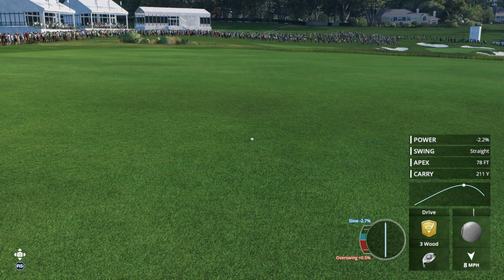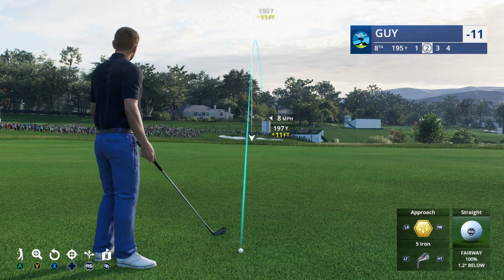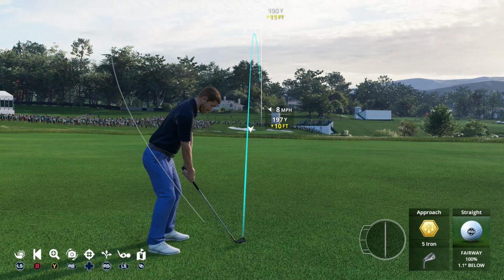And no issues there. Good tee shot in the short grass. This is where club selection is so important. Second shot into that stiff breeze.